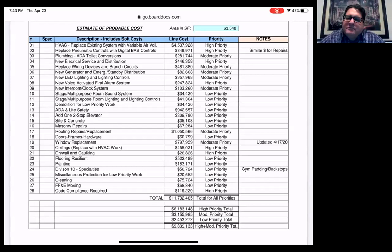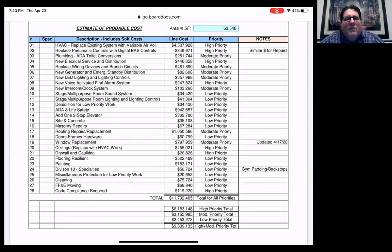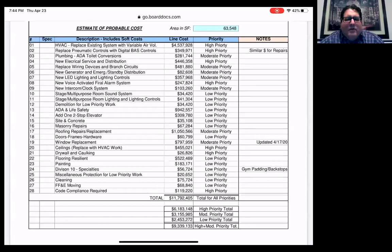All right. The doors and frame and hardware, is that all the classroom doors? Or are you talking about the exterior doors? Do you have that broken out separately? I believe that's classroom doors. That's classroom, not the exterior. Yeah, we should have noted that any exterior doors would be in the window replacement number. That's where those would be, exterior doors and windows. We didn't note that, but that's where they would be.